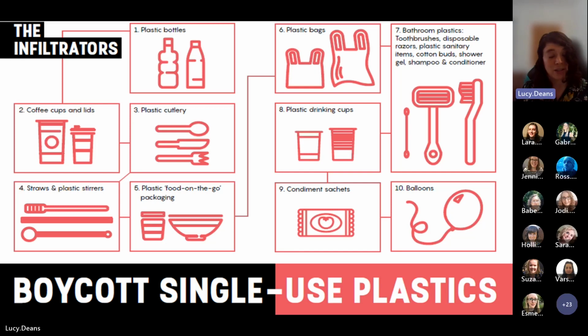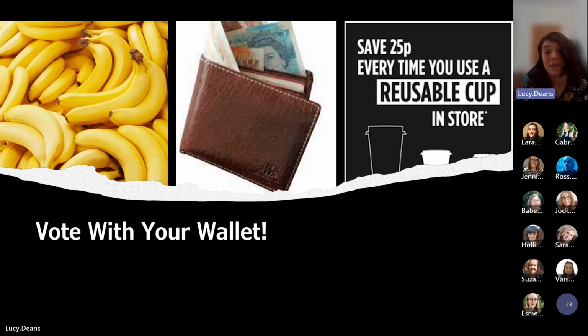This is a bit out of date now. This one was from 2019. But obviously the laws have changed, and things like plastic straws and plastic stirrers aren't really allowed so much anymore. But yeah, try if you can. It's, as I said, not always possible, but if you can avoid the single-use plastic, then that's you. Again, you're helping. Vote with your wallet.